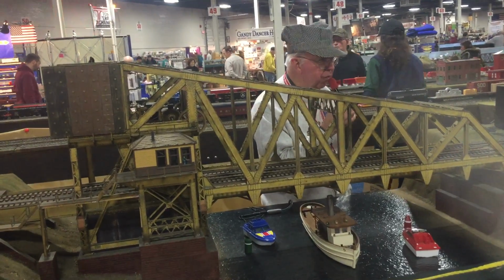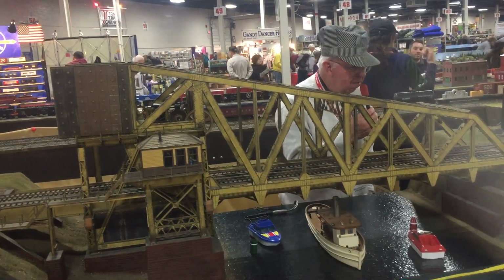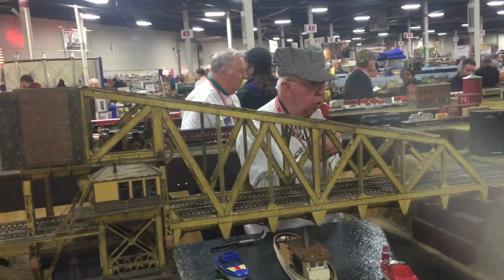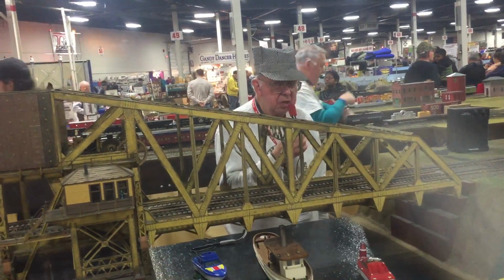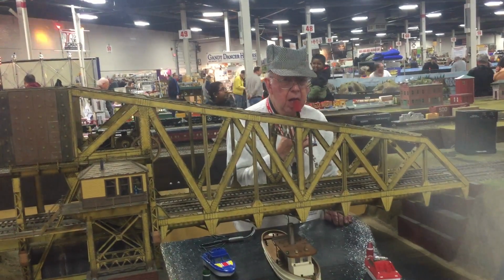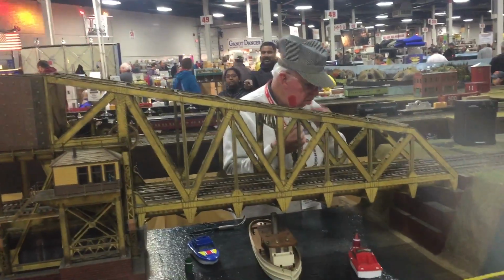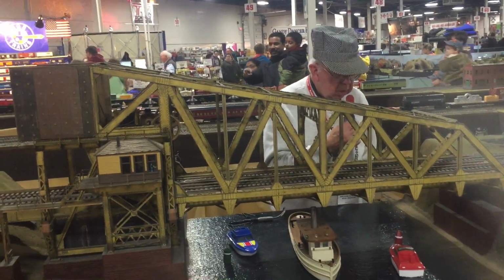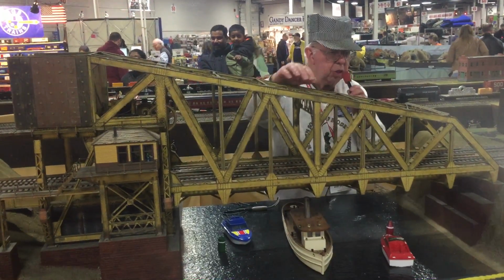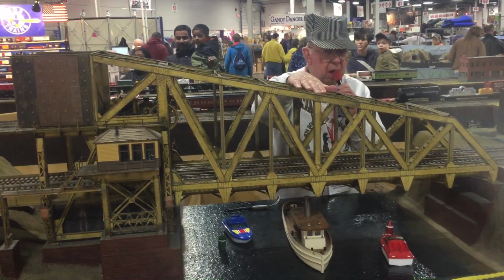You couldn't pay me enough for this, but for the love of the hobby, you know. The model railroad you're seeing here is one of 3 model railroads that the New Haven Society has. 2 of them are portable. This one is O scale, and the other one is HO scale. This one is only shown once a year because of what my hand is on right now.